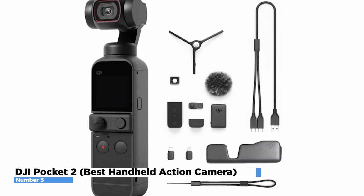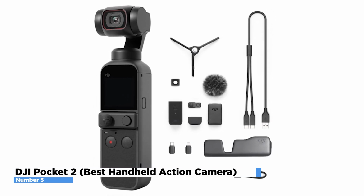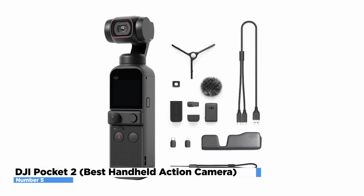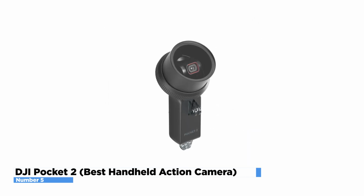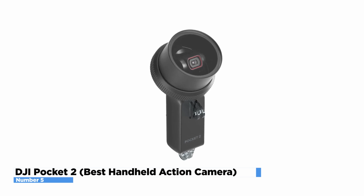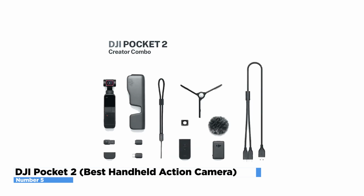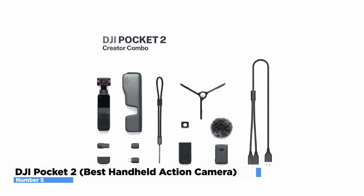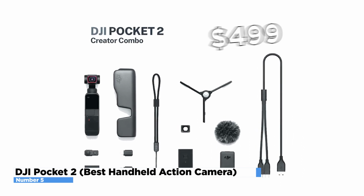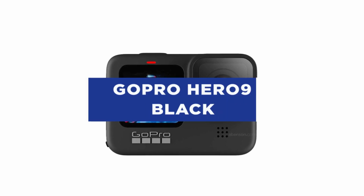Waterproofing is also an issue with this action camera when it is bare. However, you can achieve a depth of 60 meters or 197 feet underwater when encased in a waterproof casing. This makes it a perfect camera for all the scuba divers out there. It doesn't look much like the GoPro, but it's surely a versatile camera for vlogging and adventures. You can get the DJI Pocket 2 for $349 on Amazon, or the DJI Pocket 2 with Creator Combo for $499.